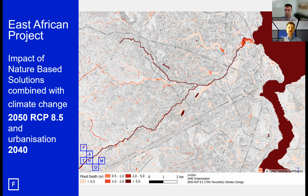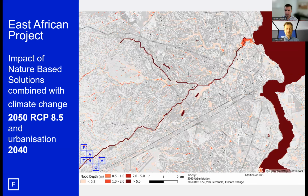So we can see here in this image where the levels of urbanization have been overlaid on a future climate projection for 2050. And this is a 1 in 20 year event. So a relatively high frequency event, relatively low impact, but we can see here a number of areas that are impacted by flooding. So what we can do now is, by the introduction of nature-based solutions, we can see that a number of these areas have been reduced in the impact of flooding.